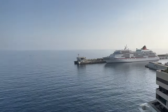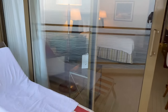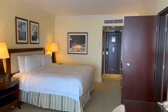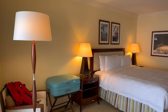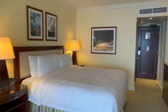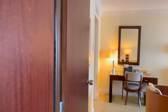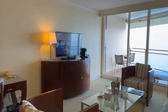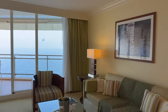Just got in, so the video's in early before the room gets lived in. Yeah, sea view suite. Converted two single rooms into a double room. Take you into the living room, just next door. And this is the living room, scrolling through various images of the hotel on TV.